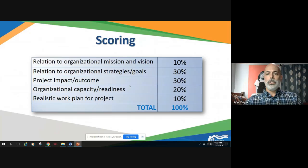So relation to organizational mission and vision is 10% of a 100% scale. It needs to relate to the organizational strategies and goals. We want to see clear impact and outcome. That's 30%. So two of the stronger scoring pieces, heavily weighted. And then organizational capacity and readiness, that the organization or the locality can take this on, that they have the capacity and a history of completing grants successfully in the past. And then, of course, a realistic work plan for the project.